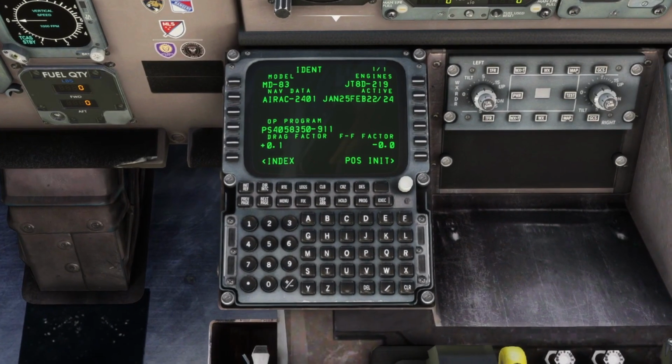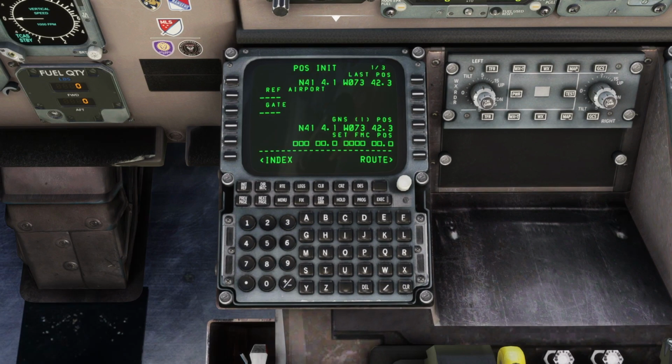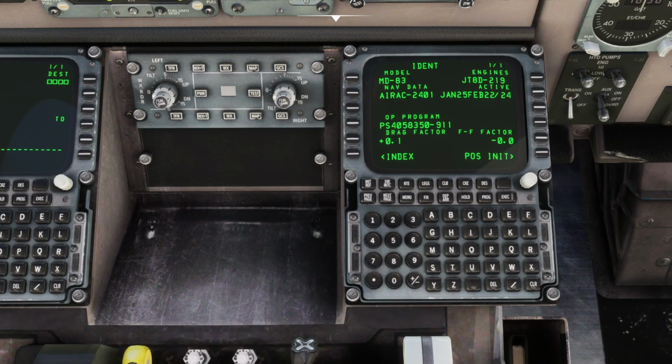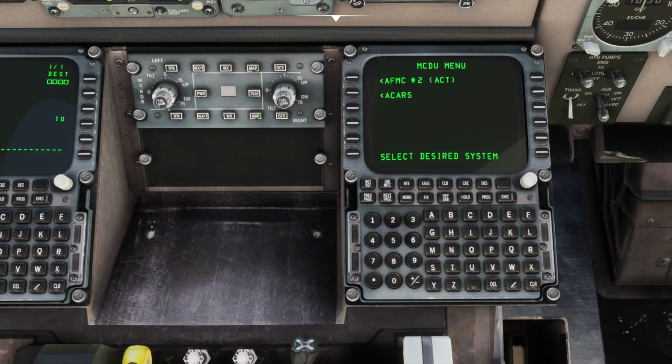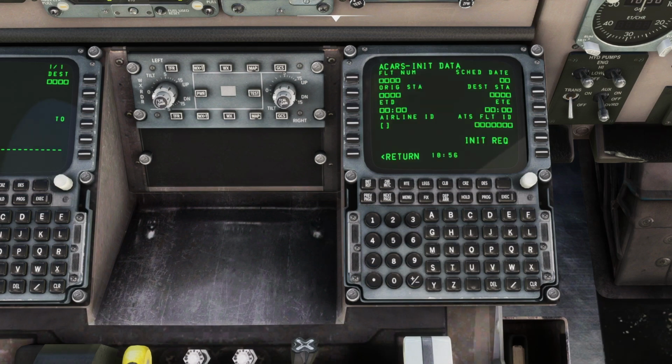Let's get our IRS or INS position in. GINS? GINS. Yeah, I think it is. Or GNS, so abbreviated. Anyway, I'll put that in there. Route, we can get that via ACARS going. So let's go to menu, ACARS. And we should be Riptide 5803, which we are. Good.